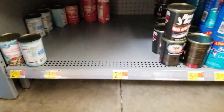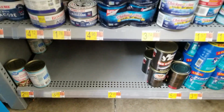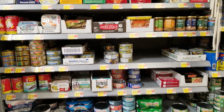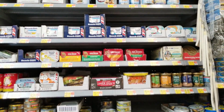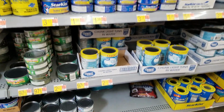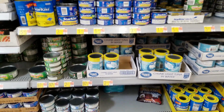Here we are in the canned meat, and first thing I noticed is that the Honey Boy salmon is missing, and the only thing that is left as far as canned salmon goes is the higher end, more expensive can. There were like 5 cans in the back there. So that's the first time I've ever noticed Walmart being out of the canned salmon.